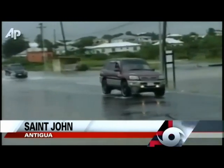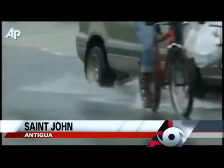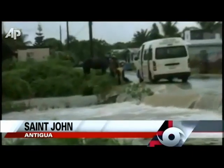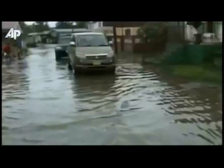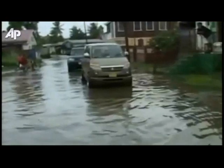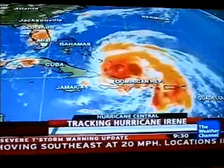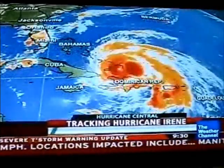At first, Irene was forecast to pass south of Puerto Rico, but the storm shifted and is passing directly over the island. The hurricane is then expected to approach Hispaniola, shared by the Dominican Republic and Haiti. The storm track is still sketchy, but Irene could also hit Florida by the end of the week. John Belmont, Associated Press.